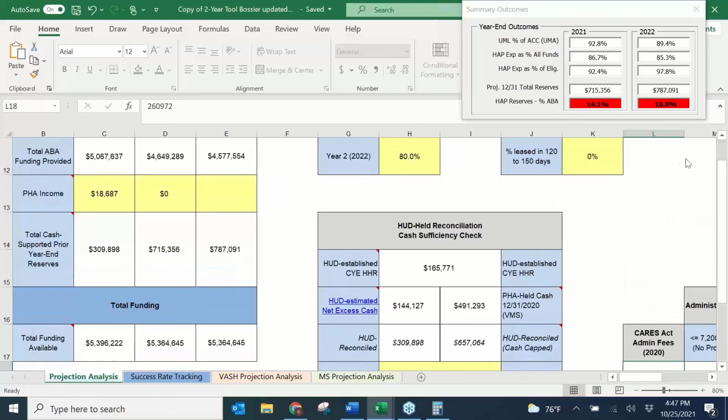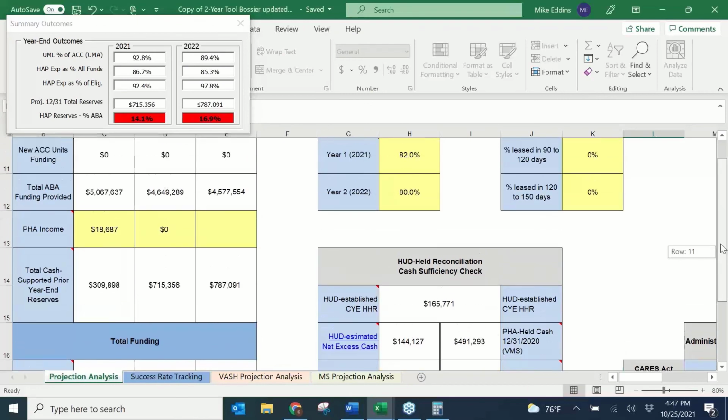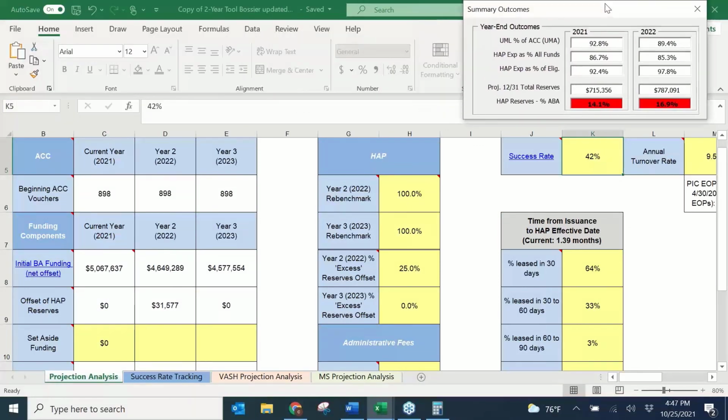All right. So I'm going to do a quick demo of this, and I don't want to beat a dead horse, but I think it's worth showing how this all kind of plays out. So what I've got here is a PHA, right? They have 898 vouchers at the beginning of 2021. They're carrying that over into 2022 and 2023. They're set to have an offset of $30,000 of their HAP reserves.